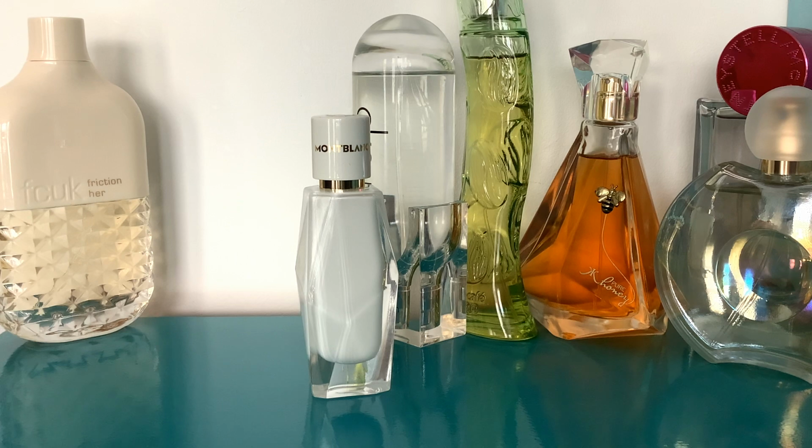So I find this stunning, but I can totally see that other people would find this very weird, and a lot of people find it synthetic. I don't have a problem with it smelling synthetic, because the clementine note in this comes across very naturally to me. But again, as with all perfumes, it so depends on how you smell it specifically yourself.